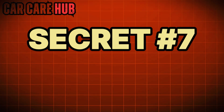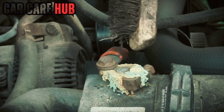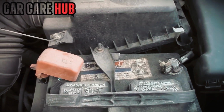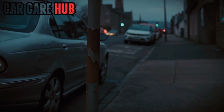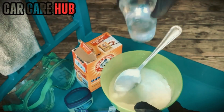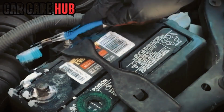Secret number 7, keep the battery top clean and dry. Dirt, oil, and moisture on top of the battery create a path for surface current that slowly drains power even when everything is off. Mix baking soda and warm water, gently scrub the top, rinse lightly, and dry thoroughly. Avoid blasting it with water or harsh degreasers. Clean batteries hold charge better and last longer.